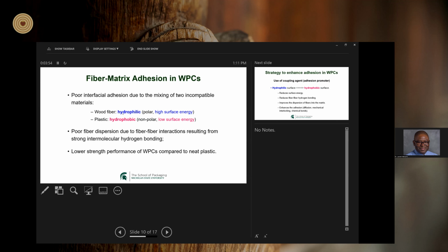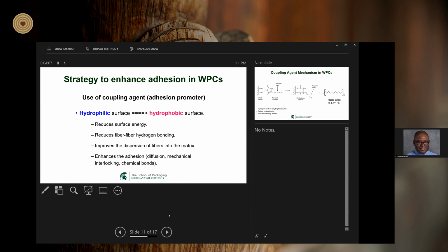How do we solve these problems? As I started telling you, we have investigated this extensively over the past 2 decades, and we know how we can overcome this. Commonly, we use what we call a coupling agent or adhesion promoter. The mechanism is very simple. If you take your wood fiber and treat the surface with this coupling agent, you are basically converting your hydrophilic surface to a hydrophobic surface.